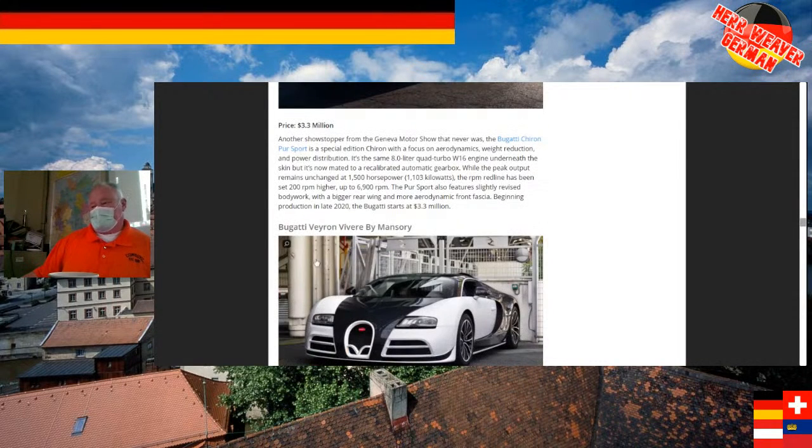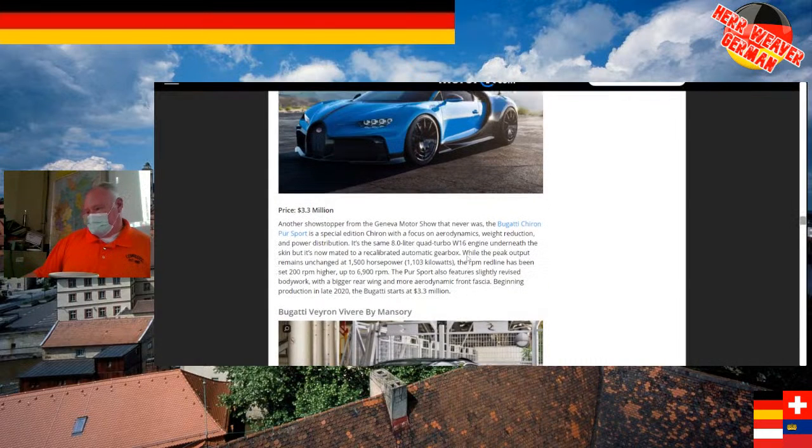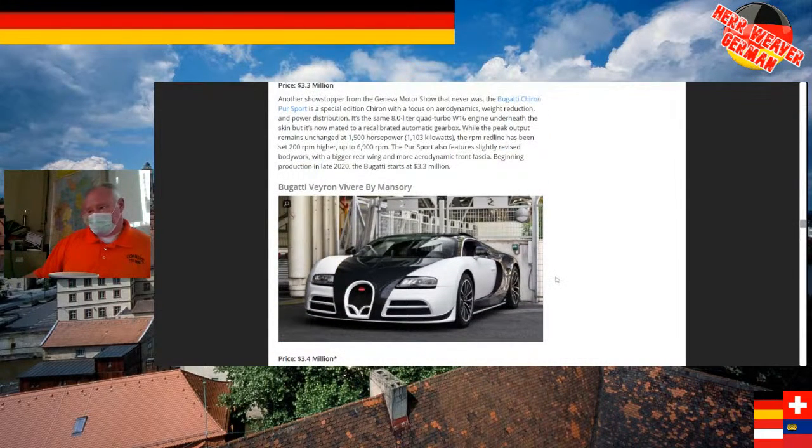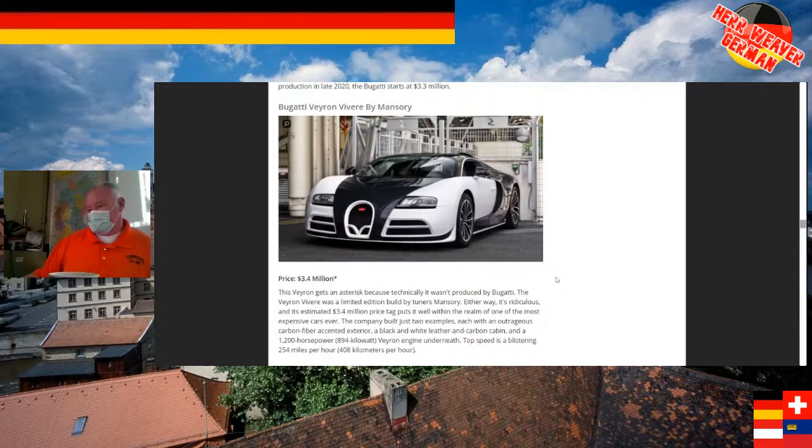This is the other one I saw. Wait, is it the same? Veyron is the more common one, I think, as far as this goes. It's really fast, but it's not like it's smooth. 254 miles per hour.